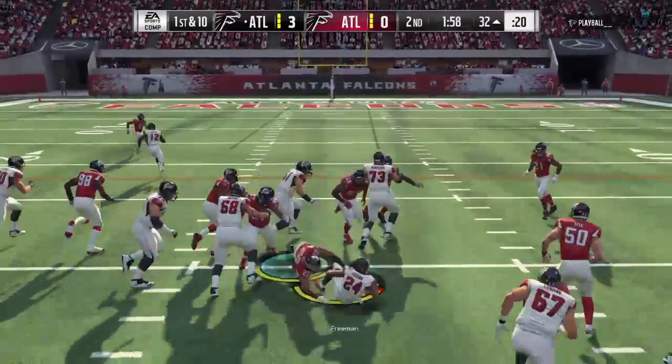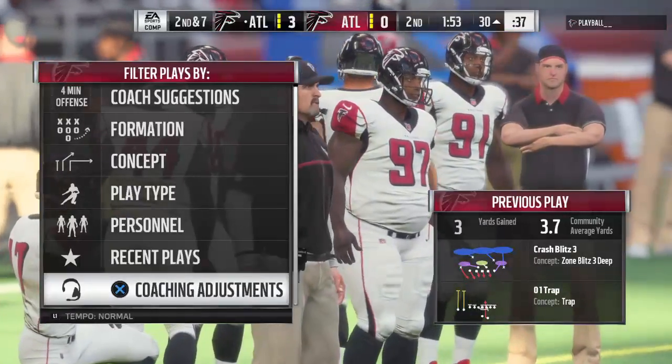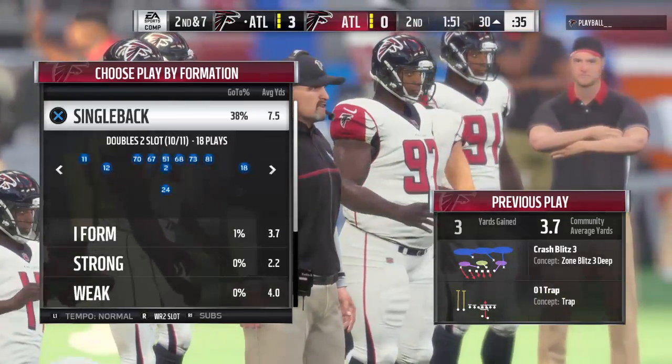They'll run it now out of the gun, and he's going to get this one down to the 30. Give him 3 on first down. It'll set up a 2nd and 7.